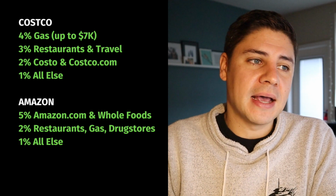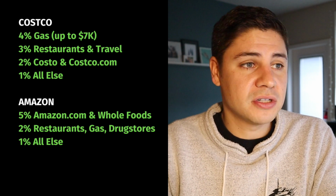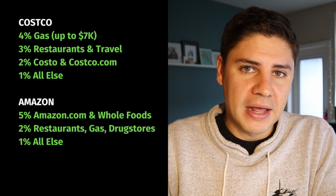But gas for me isn't that attractive in general because I actually ditched my car, I think 2 years ago now, and the moped's like a 1 gallon tank. So yeah, I like a more simple cashback card. I don't think I'm gonna end up going with either of these, but if I had to pick between the two, I'd probably go with the Amazon one because you're essentially getting 5% off your Amazon purchases just about instantly.